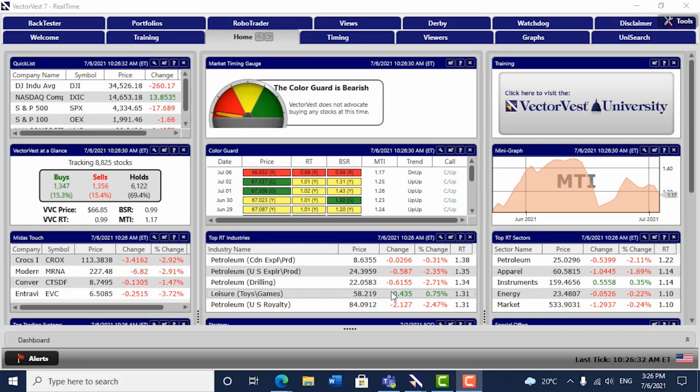Well, good afternoon, everyone. It's coming up to 3:30 here on Tuesday, the 6th of July. We're looking at VectorVest US. The US market has been open now for nearly an hour. As you can see, a little bit of red on the front page of VectorVest USA. The color guard at the moment can change during the course of the day, and of course does not advocate buying any stocks at this time.